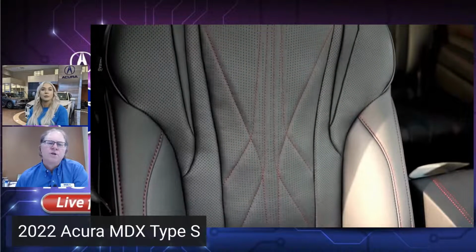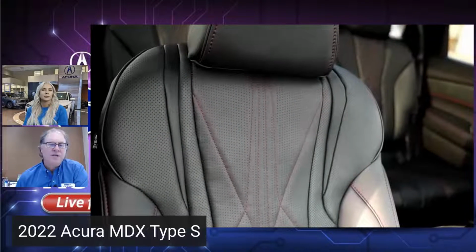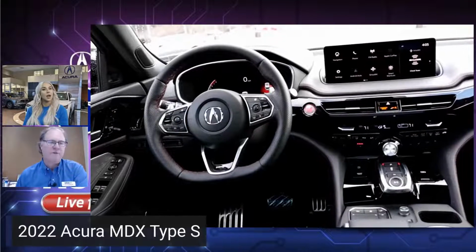Oh, wow. So look at the craftsmanship, the workmanship of the stitching. This package also has front massaging seats for the first time ever.